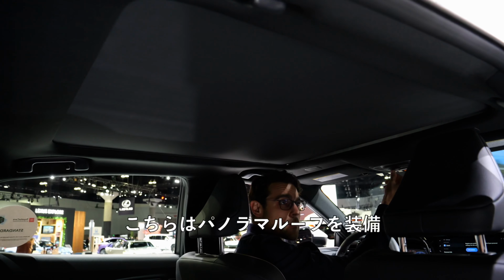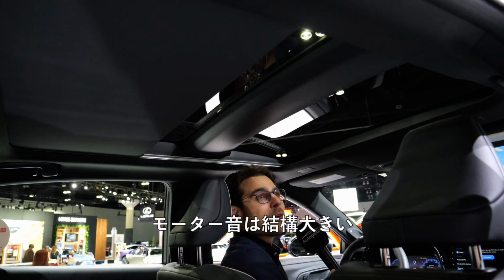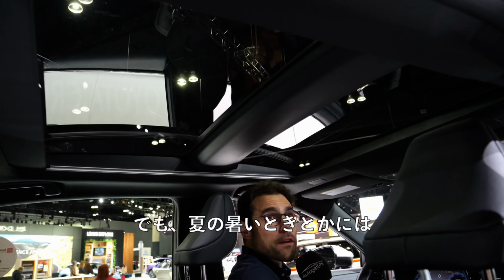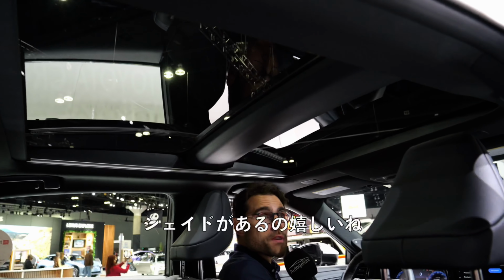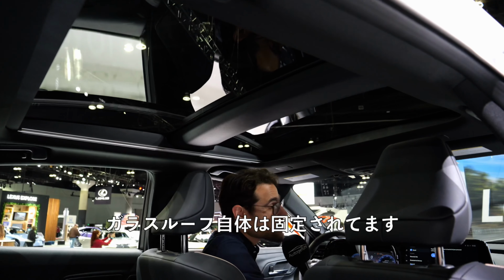This one was equipped with the panoramic roof, and you have this shade here. And wow, it's a really loud shade motor indeed, but it's good to have that shade when it's really hot in summer. However, then the glass roof itself is fixed.